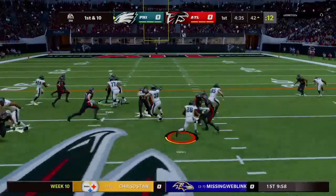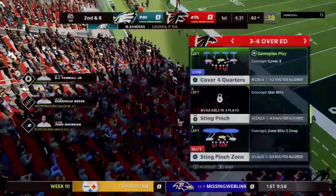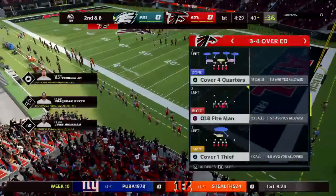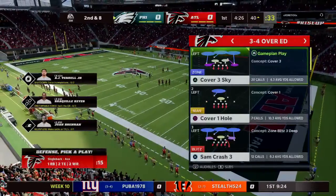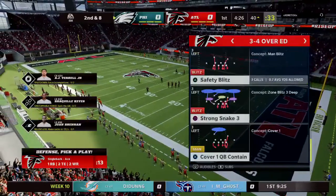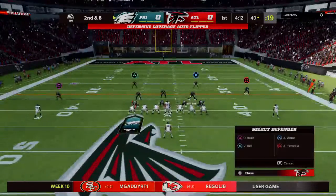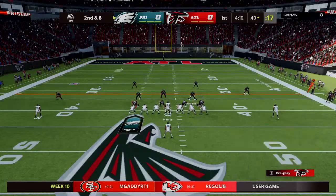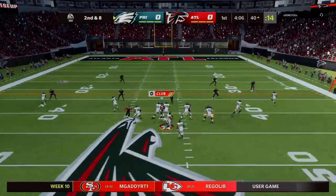On 1st and 10, it's Sanders. And he sneaks his way forward only for a couple here. 2nd down. Certainly a nice job there by the defense rallying to the football and getting him on the ground. But I think the play gets made by the defensive front. Because if they can't get upfield, their job is to go ahead and get low, almost get into a ball sometimes, stack things up, and make it difficult for the runner to find a hole.